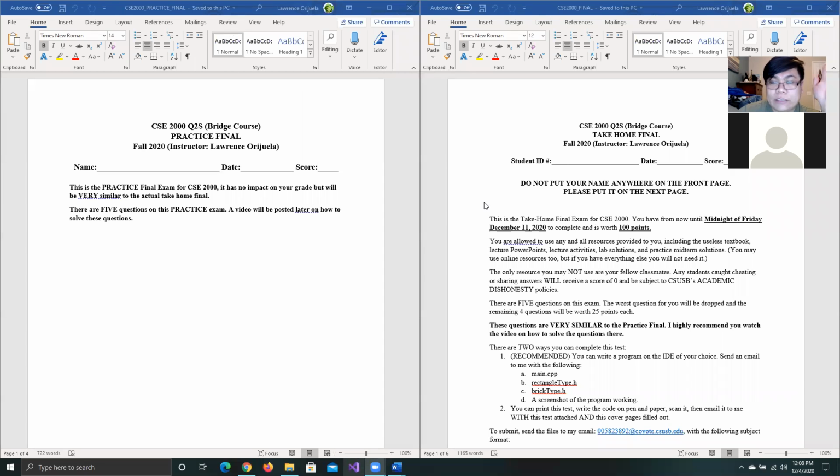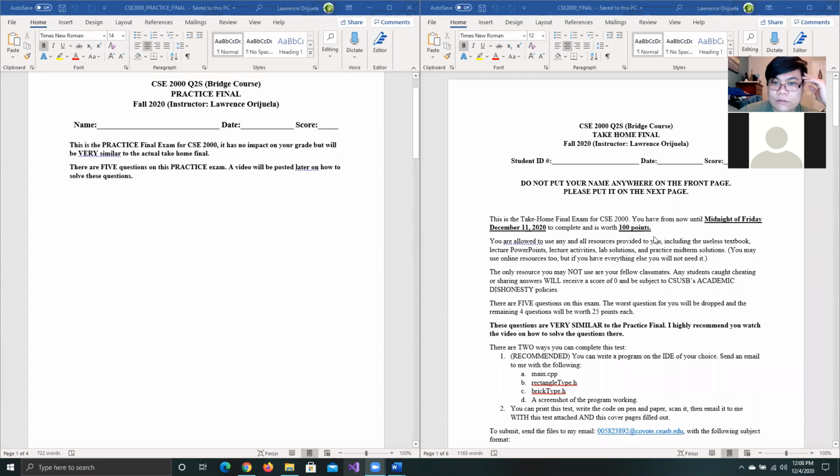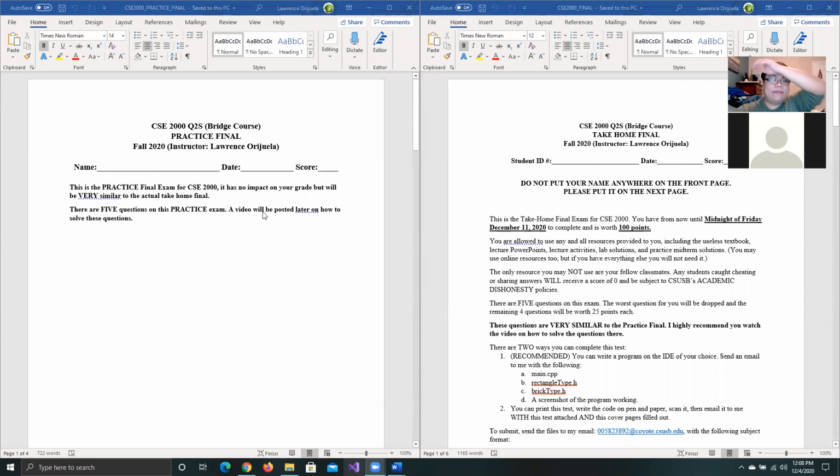Okay, so everyone can see this, right? I have the practice final on the left and the real final on the right. No, we can only see one. You can only see one? Wait one second. Oh, yeah, I got it. Okay, they're both side by side. All right, so you see this one and this one. Awesome, great.